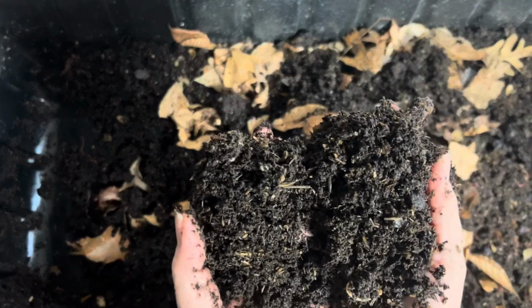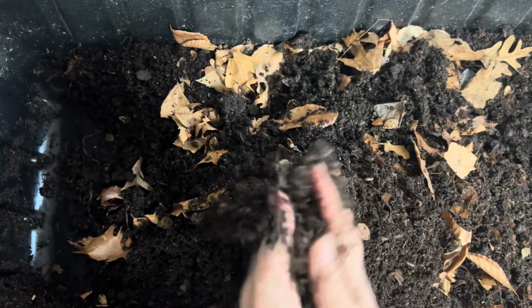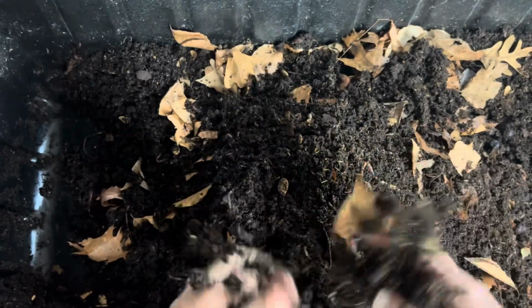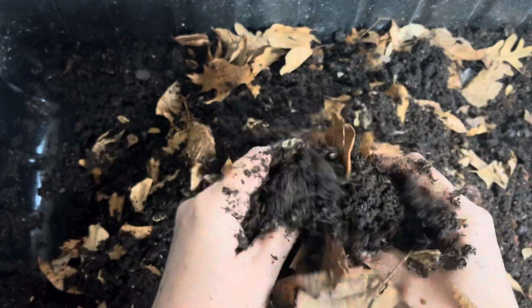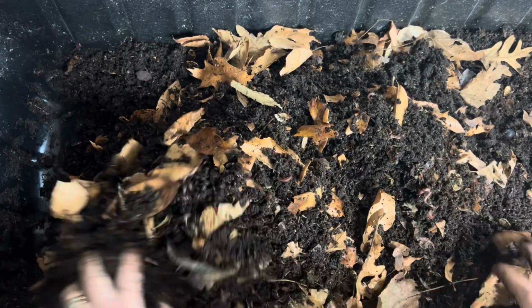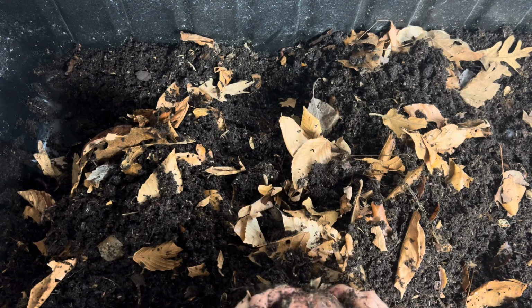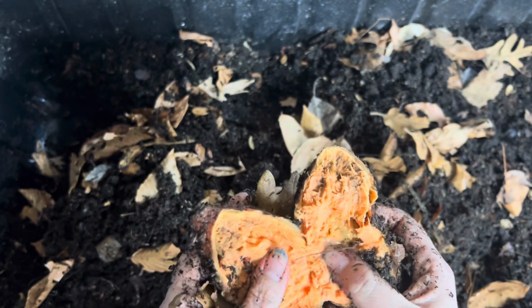And look at these castings, guys. They're just beautiful and fluffy and soft. And this is what happens when you feed leaf litter. Wait till you see the African nightcrawlers devour the leaf litter. I have to prepare some. So right now I'm just fluffing, getting some air in here. I'm going to make sure I give them back their food. And it seems moist. Like, see that? They just love it.